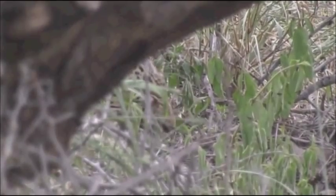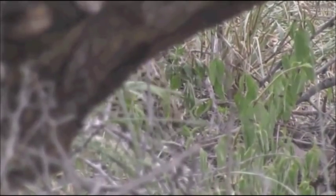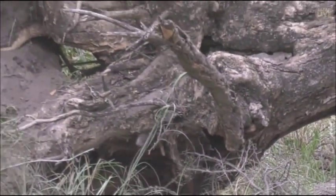All right, now while we're still waiting for this cute little cub to come out, let's head back to Scott and see what he's up to. And I promise you, the moment this cub shows itself, you all will see it.